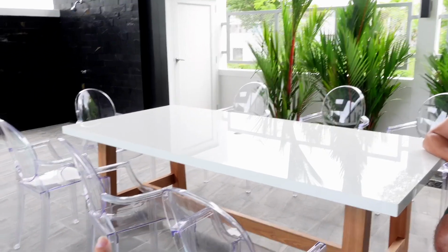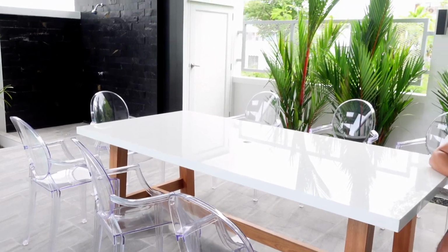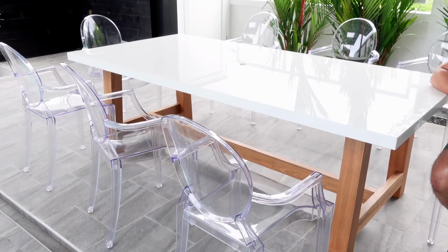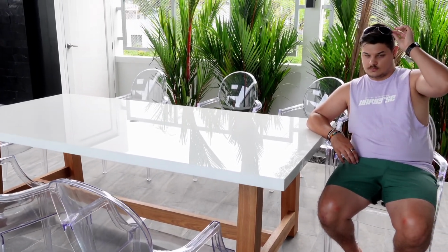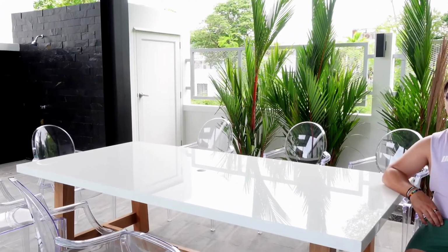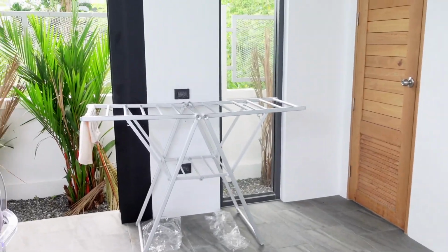So we've actually got this huge table outside. It has 8 seats, and it's got these acrylic chairs, which is again a really modern look. The whole see-through plastic thing, you know? And we've also got a little rack out here to dry things.